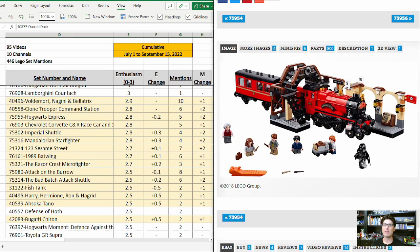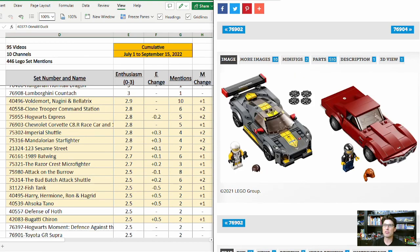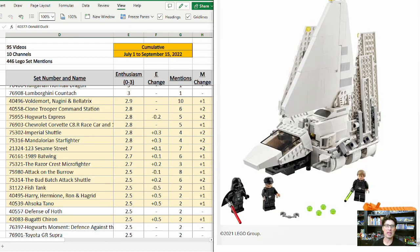And then 75955 Hogwarts Express. Also 2 more mentions up to 5 total. But interestingly enough, the E-score for the first time dropped below 3.0. So it's down to 2.8. Still very, very strong. Next up, one of my favorite Speed Champions, the Chevy Corvettes. 76903. That red classic 1968 Chevy is so good. 1 more mention up to 5 and a very strong 2.8 E-score.